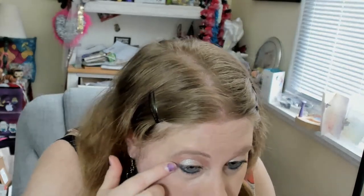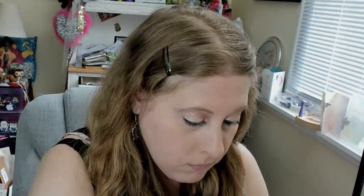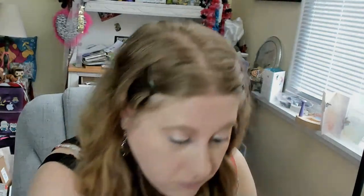I want to set my eyeliner since, with getting older, eyeliner doesn't like to stay long, it likes to smudge, so I set it. And it's white, and you just blend it in. So that's setting powder.